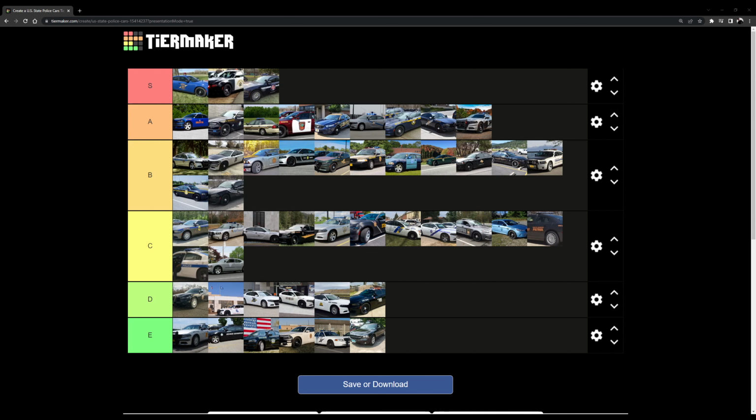You know, Minnesota, like I said, very unique color, so there's that. So there's a lot of good cop cars. Even on the bad end, most of these are pretty decent, except for all the stuff in E tier. If you guys are working for a department in E tier, or you know somebody who's in charge of these liveries, please get on getting this stuff fixed.